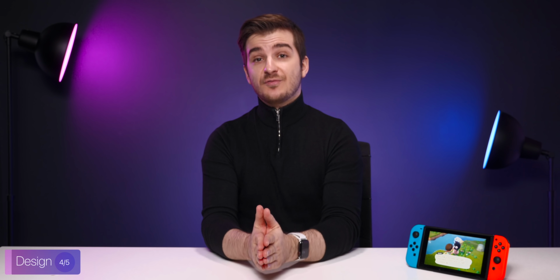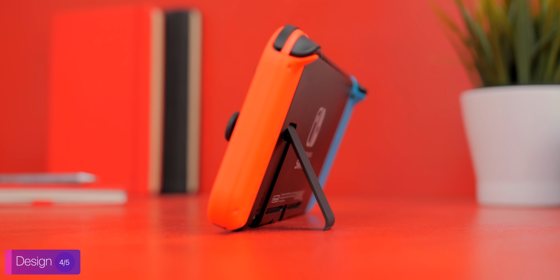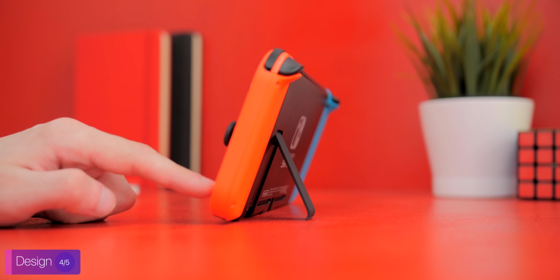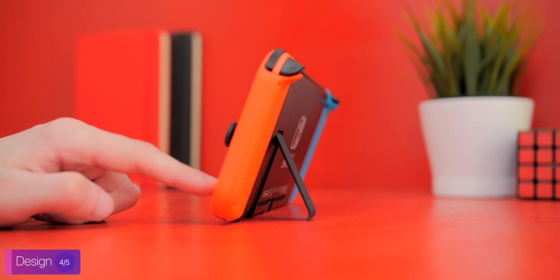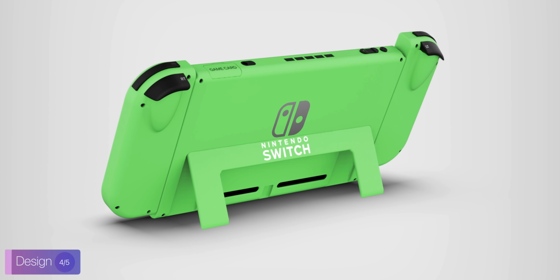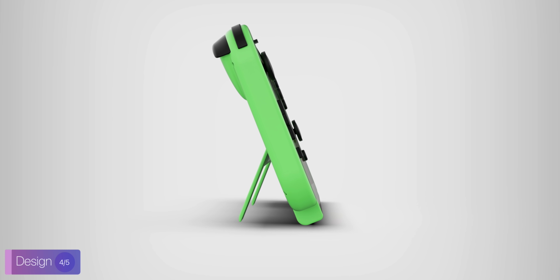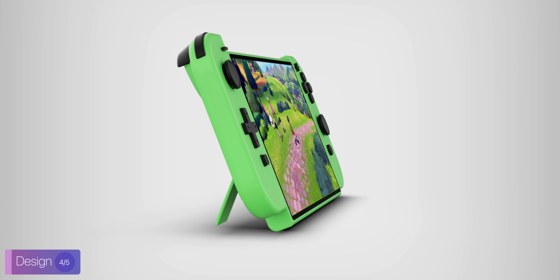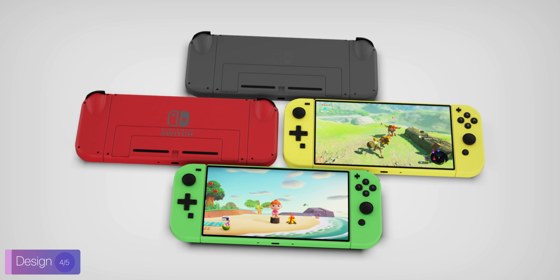But probably the biggest change that we've made is in terms of the stand. You all know that the kickstand on the current Switch is completely trash. It barely holds the Switch up, it can break super easily. Yeah, it's really bad. So what we did is that we made it significantly larger so that it covers the entire back portion of the device. This makes it sturdier and less prone to detaching. And there you go. This is our concept of the Switch 2.